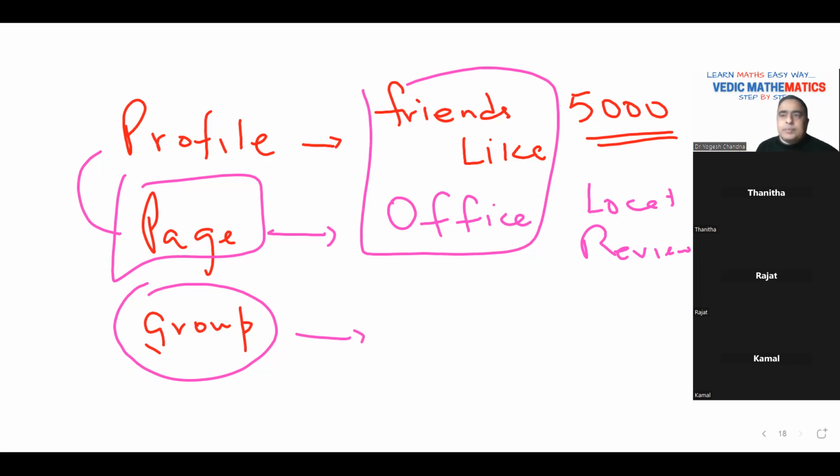Done? Written? Okay. So coming to cube root.